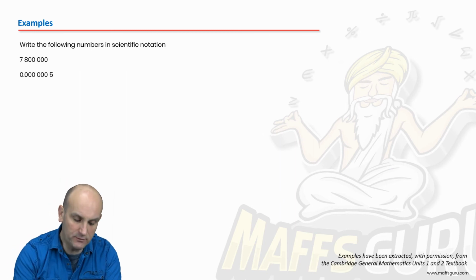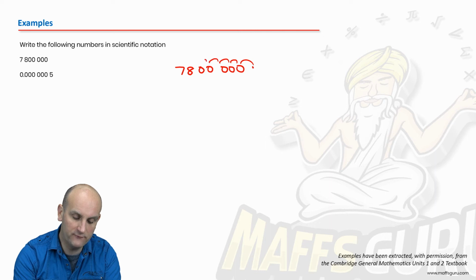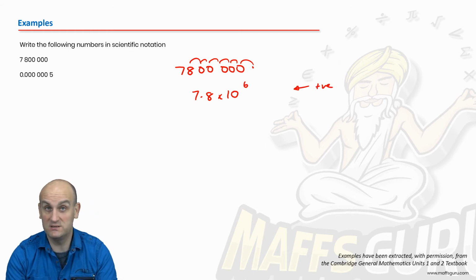So here are some examples. 7,800,000. Right, where's the decimal point at the moment? It's at the end. So it's going to bounce 1, 2, 3, 4, 5, 6 places to give me 7.8 times 10 to the power of 6. And because we're moving it that way, the 6 is positive.